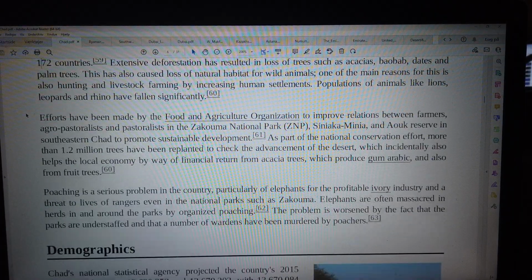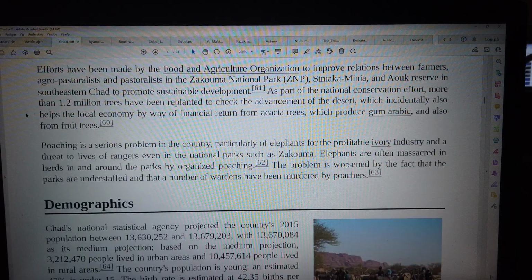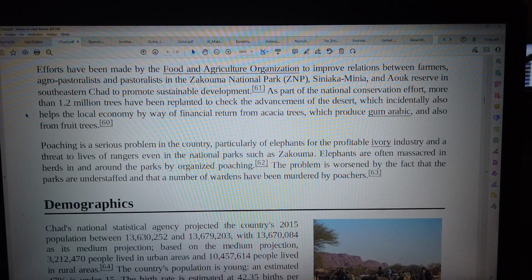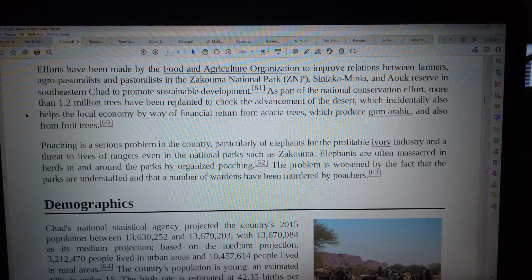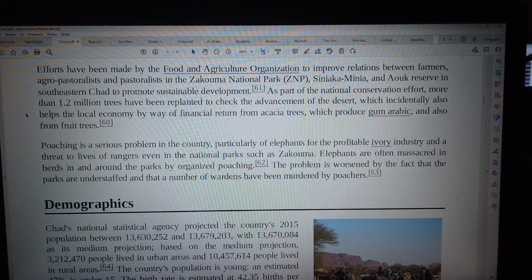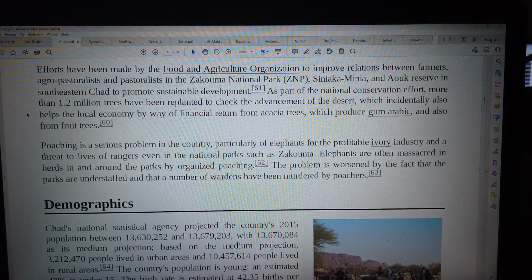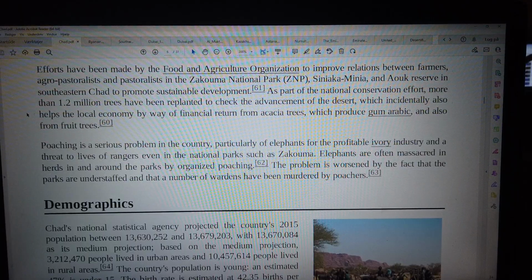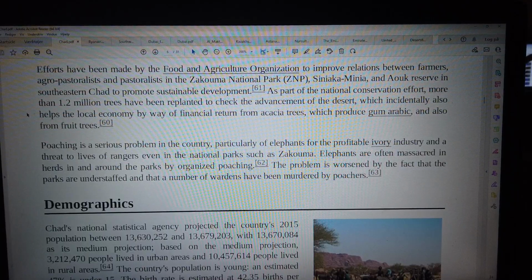Populations of animals like lions, leopards and rhino have fallen significantly. Efforts have been made by the Food and Agriculture Organization to improve relations between farmers, agro-pastoralists and pastoralists in the Zakouma National Park, ZNP, Siniaka-Minia, and Aouk Reserve in southeastern Chad to promote sustainable development.